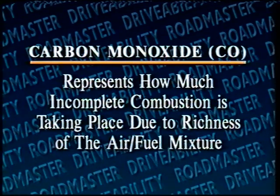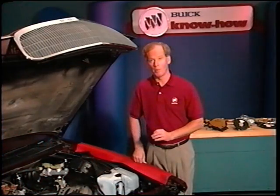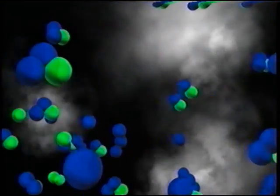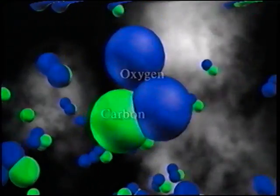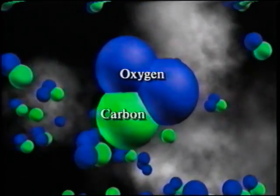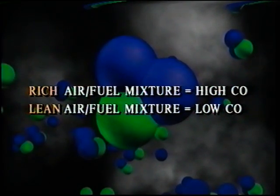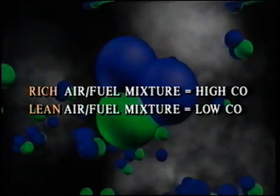On the other hand, carbon monoxide is a direct representative of how much incomplete combustion is taking place due to the richness of the air-fuel mixture. In other words, carbon monoxide is directly proportionate to the richness of the air-fuel mixture. CO is created when there is not enough oxygen present to allow two oxygen atoms to combine with each carbon atom of the fuel. The richer the air-fuel mixture, the higher the CO reading will be. The leaner the air-fuel mixture, the lower the CO reading will be.